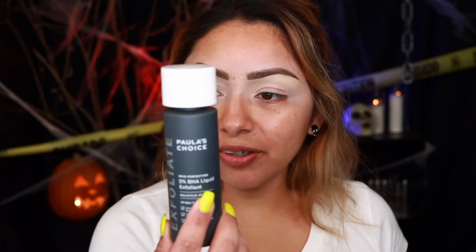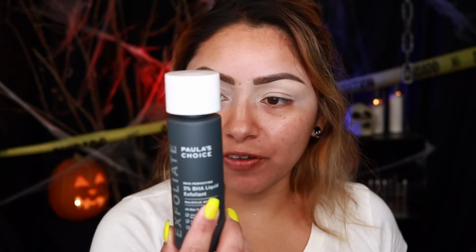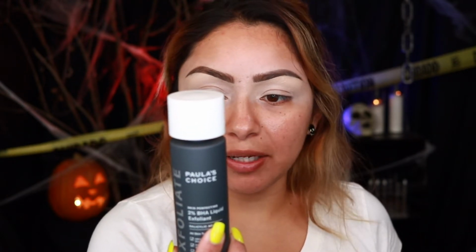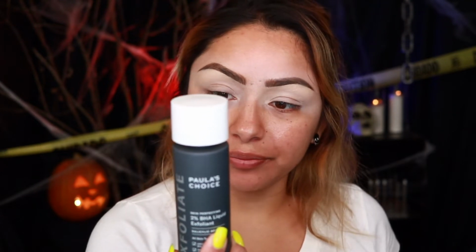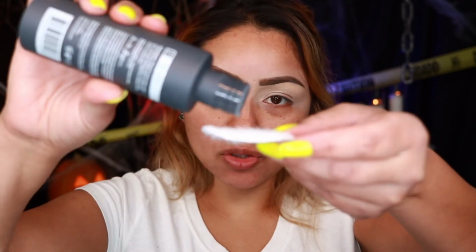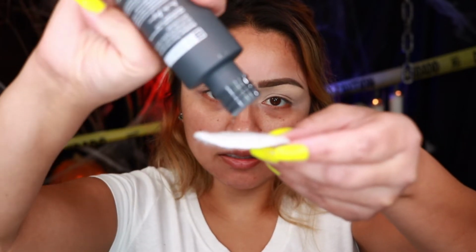$29.50. On the back here, the directions say that you apply over the face and neck with a cotton pad. And it says, do not rinse, it's for daytime, and always follow up with sunscreen. This is fragrance free and never animal tested. Definitely no fragrance. So I'm going to be applying it to a little cotton pad like this.